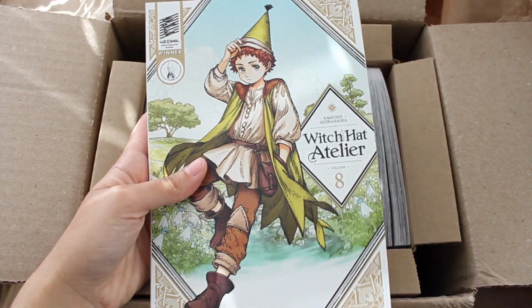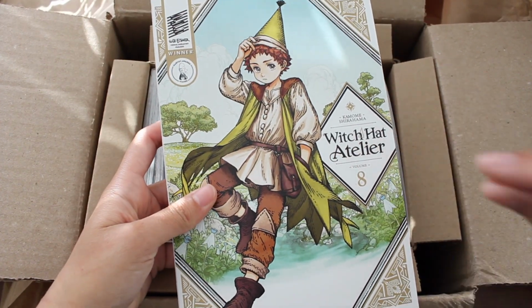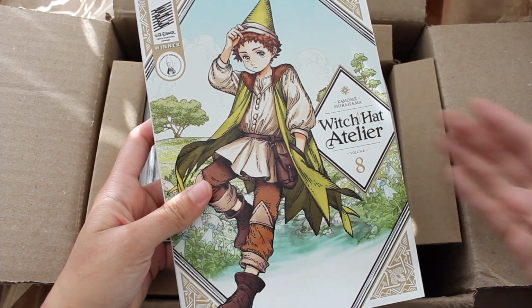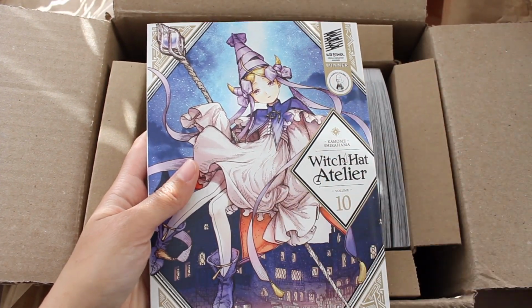All right, and I got volume 8. This is also another great cover. It's giving me Peter Pan. It's really nice. I love this color of green. And this volume 10 is so gorgeous.